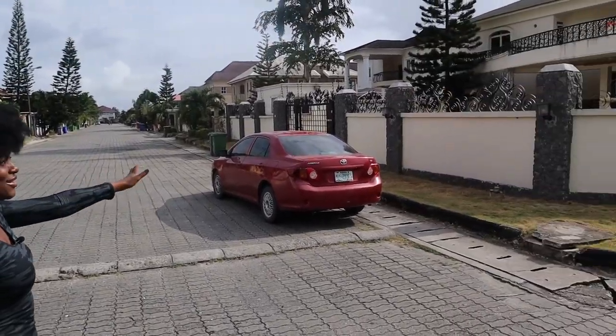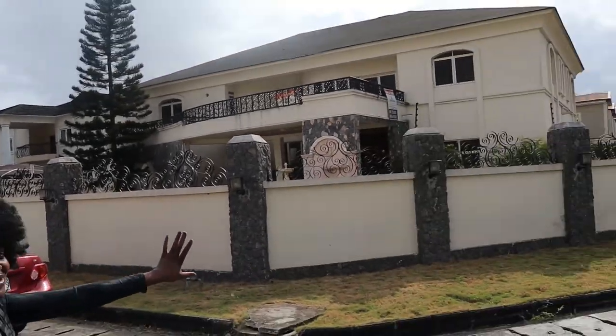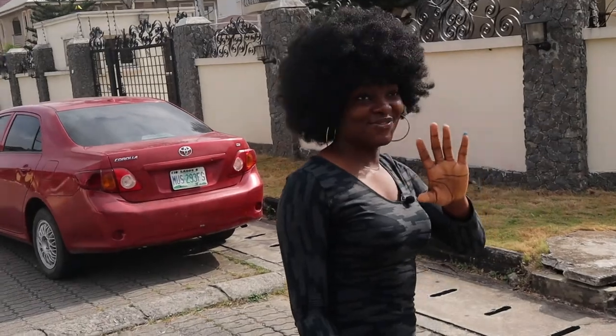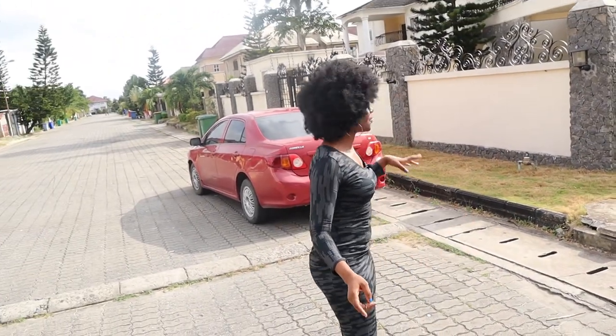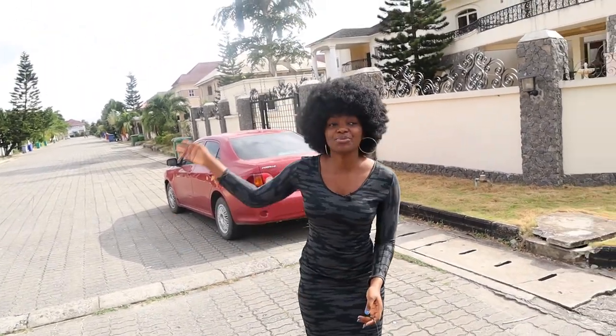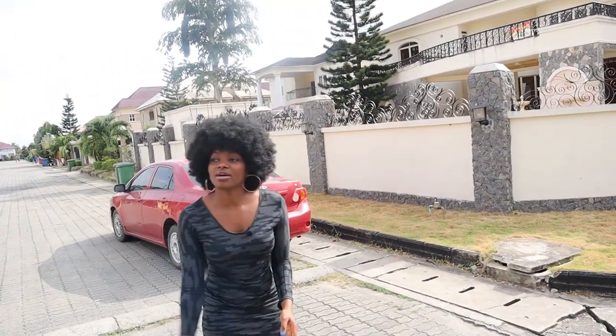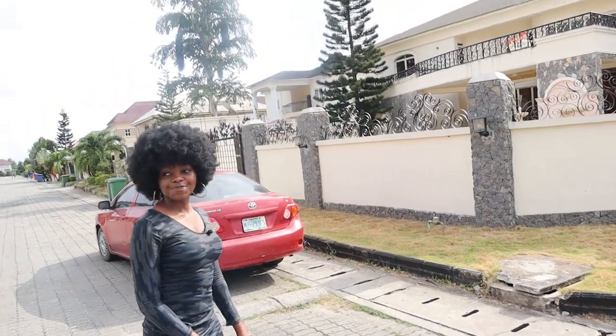So guys, this is another building here. These are the kind of buildings you see in the VGC. I mean, no two ways about it. Let nobody deceive you, this is VGC. And yeah, I forgot to tell you guys, we have so many celebrities living here. I won't mention their names, but we have lots of celebrities living here. You don't get to see them always though.